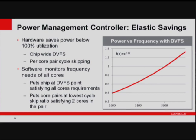And that works great when all the cores are doing the same thing, when they all request the same frequency. But then you might ask, what happens when two cores request 3.6 gigahertz and the rest of the cores are only requesting, let's say, 2 gigahertz? We can still achieve power savings in that scenario using per-core pair cycle skipping. The way that works is that the power management software forms a ratio, which is the requested frequency divided by the current DVFS frequency, and then it rounds that to the closest supported cycle skipping ratio, and we do cycle skipping in eighths. So there's a window of 8 cycles, and you can programmatically skip any number of those 8 cycles on a per-core-pair basis.